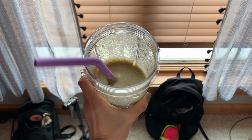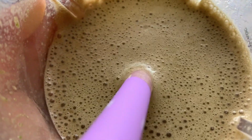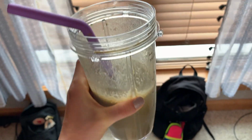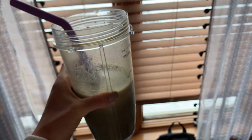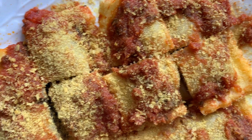So I did that this day, and this is what it looks like. It literally doesn't even taste like coffee. It just tastes like your protein powder, but you get the caffeine. So I absolutely love making this when I'm at home and have a blender. And then here I am just showing you the size. It's literally massive, my NutriBullet.